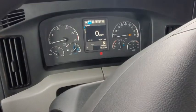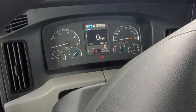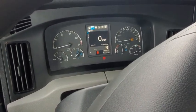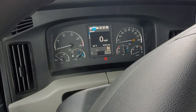All right, so you can see this truck only has a little over 9,000 miles. When Theo got this truck, it had, what, 50 miles on it? And when he picked me up in California, it had, I don't know, a little over 2,000. So I'm definitely helping him break in this truck.